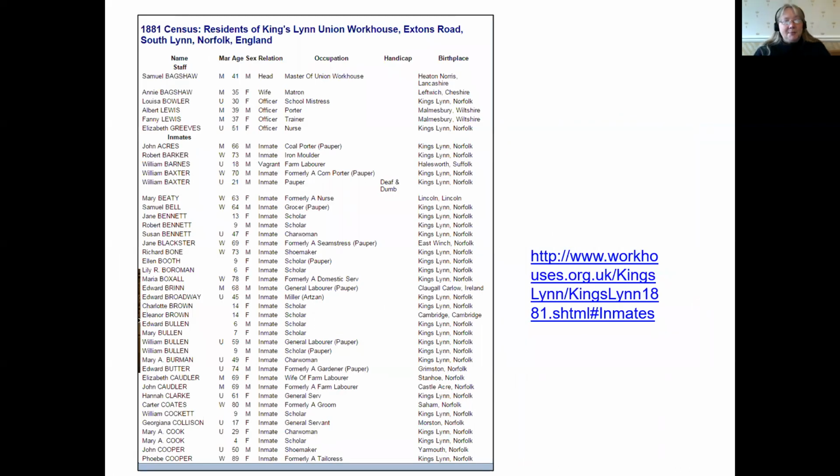So, maps. But what I particularly love, because much as I love built heritage and maps and everything, I think it's the people and their stories that are really what we want to get to, isn't it? I mean, exploring our local heritage. And what you can see on the workhouse.org website is the 1881 census return, where they list all the residents of the workhouse at that time. It talks about not just the staff, but also the inmates. There's lots of information on here about where they came from, their age, sex, their marital status, and something about the job that they might have done in the past, or their profession.